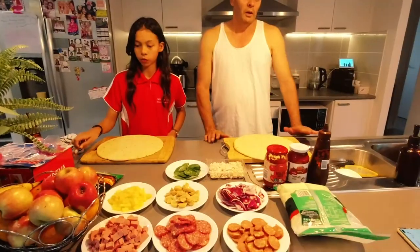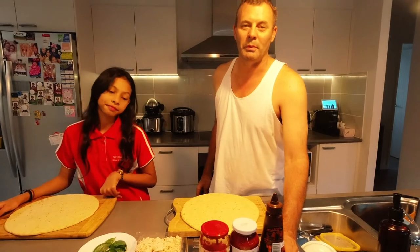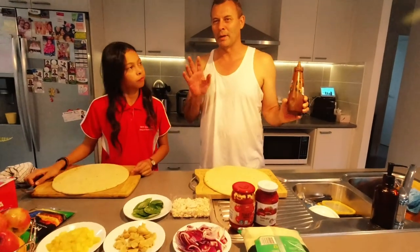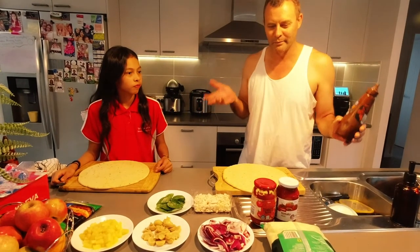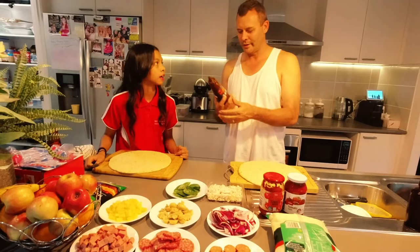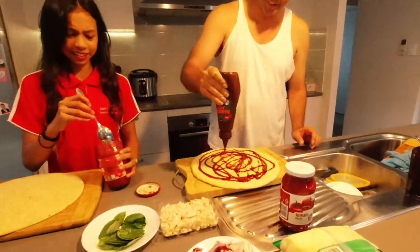Let's eat. Right. So don't criticize me how I make my pizza because I don't normally make pizzas. This is how I make a pizza. Okay, so you might make it better. That's fine. This is how I'm making a pizza. It's DIY. So I'm starting with my barbecue sauce. People will be going, ugh!